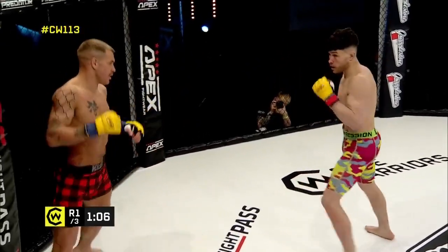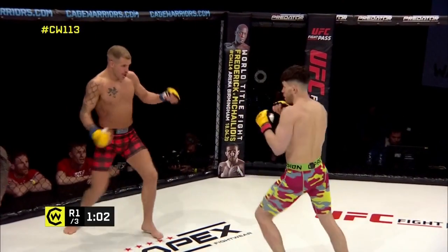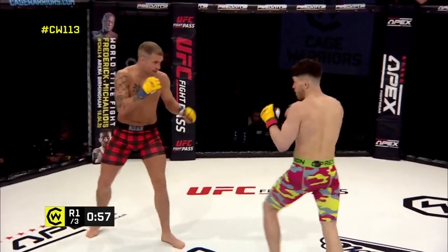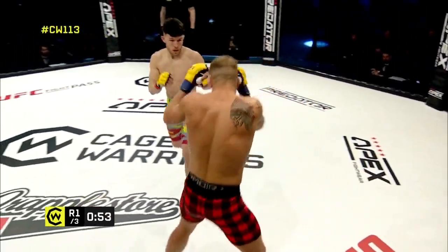Aimable looking to find a home for that jab, and Goodwin looking to loop shots around it. Lots of feints and flicks from Goodwin here as well. He's flicking those hips out, trying to catch Steve Aimable off guard, trying to get a reaction out of his opponent.